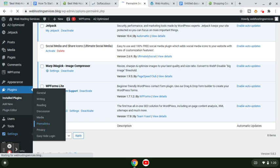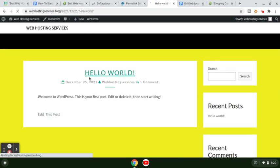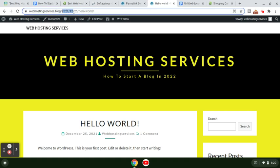So permalinks are basically the structure of your website itself. If we go back to the site itself and you click on Hello World, this is the default post that comes with the installation of WordPress. You'll notice that after your domain name, webhostingservices.blog, which is our domain name, the name of the website, what follows is 2021/1225/hello-world. So all of this is a permalink, and it's very messy, it's very long, and it's not really good for SEO and helping people to remember your content itself.